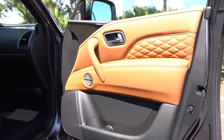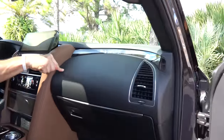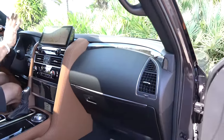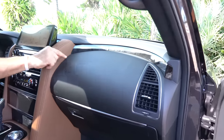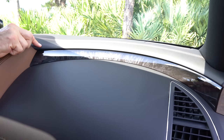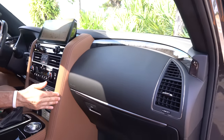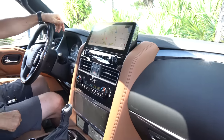Now, when you go from the door panel to the dash, you're getting that same style. The good news is it's soft touch. The open-pore wood would have been a selling point for somebody looking at this vehicle, but still tasteful. It's got a little bit of a sheen to it. I'm digging the style on the stitching though, especially the contrast stitching up there. And then look what we got. More of that tan, all soft touch with the stitching. And this is all new for 2022.